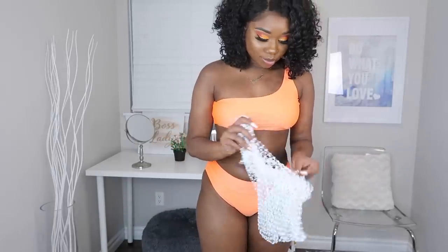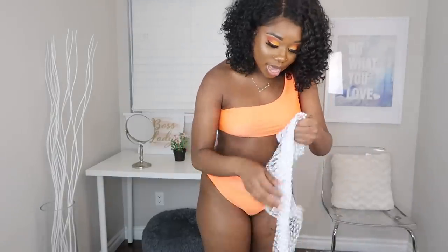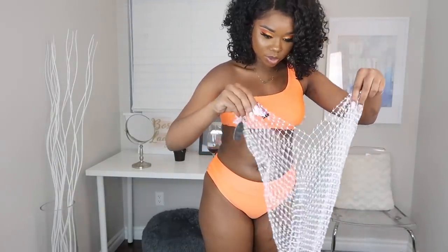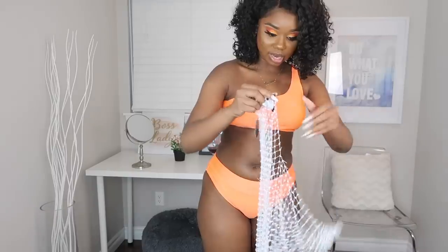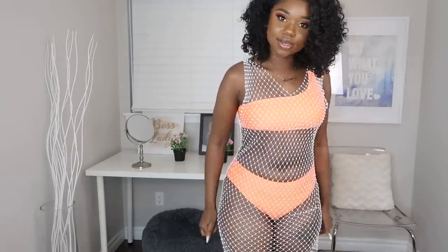I got this rhinestone coverup. Let me find how to get into it so I can show you guys how to wear it. I'm gonna be careful because I don't want to rip it. It looks very delicate. I'm gonna cry real tears if I rip it. Ooh, yes, this is cute.